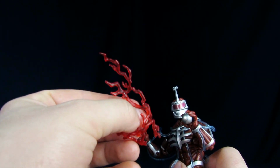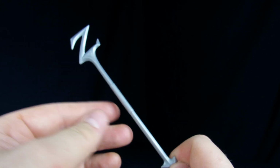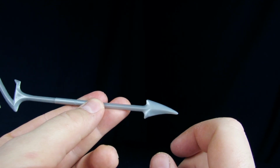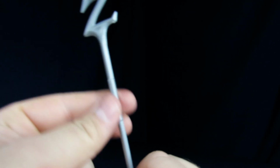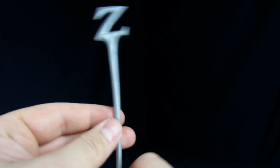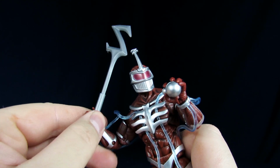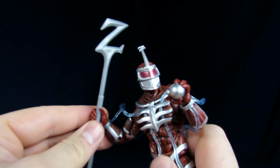It's kind of cool too, since it wraps around, you can use this for other stuff too if you really wanted. But with the Z staff, you get the top Z section there. It's a little pointy at the end, a little thicker towards the center of the staff. Nice metallic plastic. Overall, pretty cool. Also, it goes into his hand decently easy. There we go.